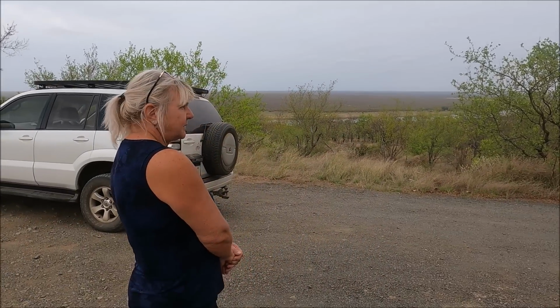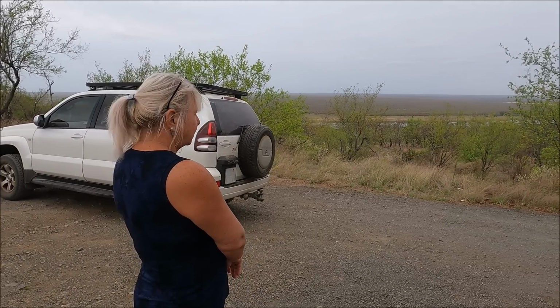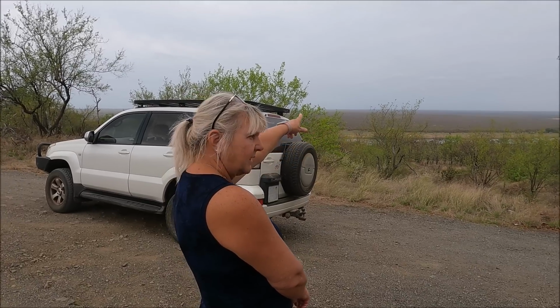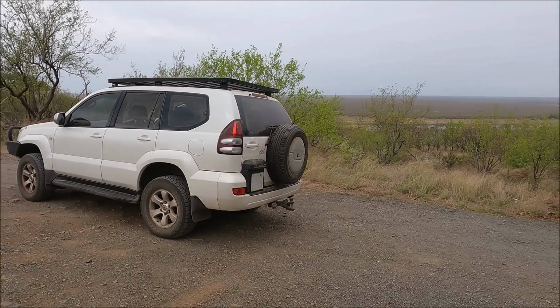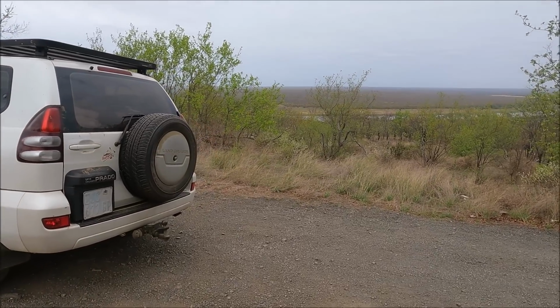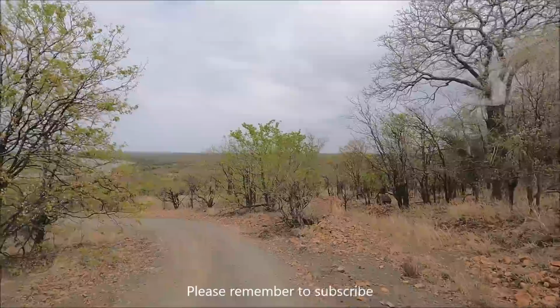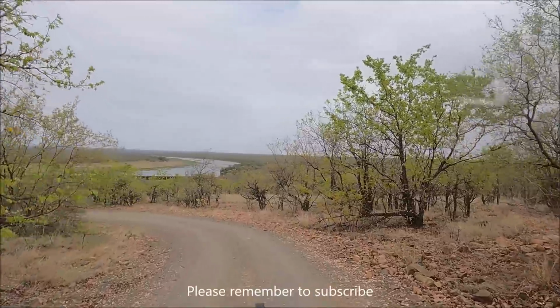Yeah. What an amazing view from here. It is absolutely awesome. Stunning. You can see all the bushveld from here, right to the Letaba River, which goes on forever down there. When you come to these lookouts, it gives you a perspective of the size and the vastness of this park. Wow, just look at that.